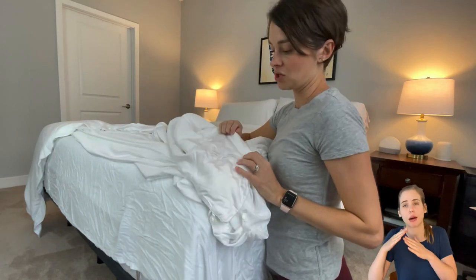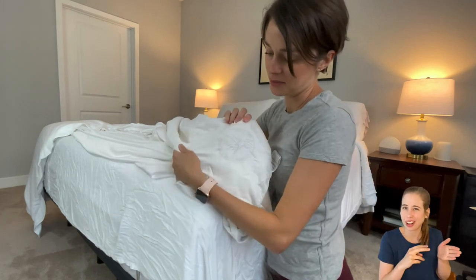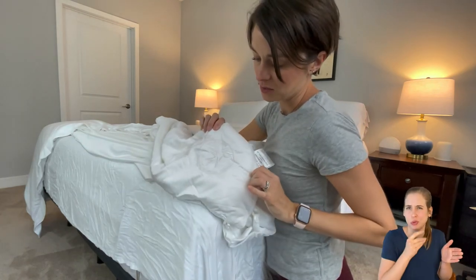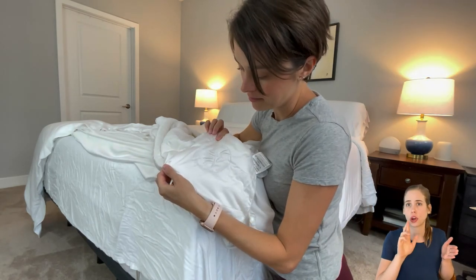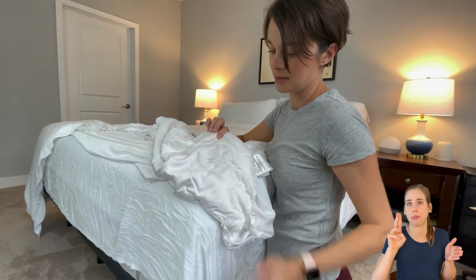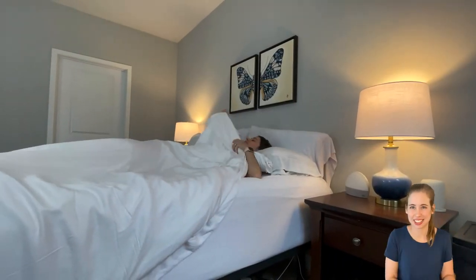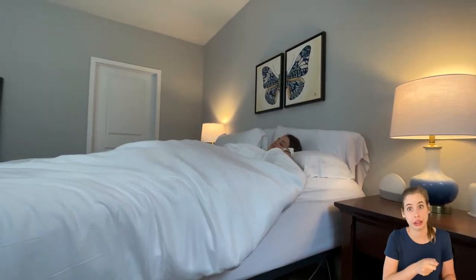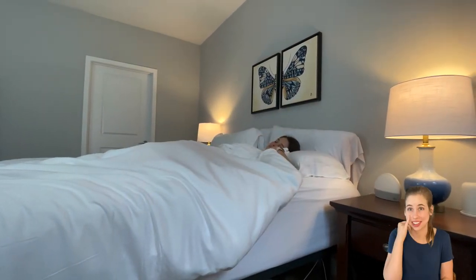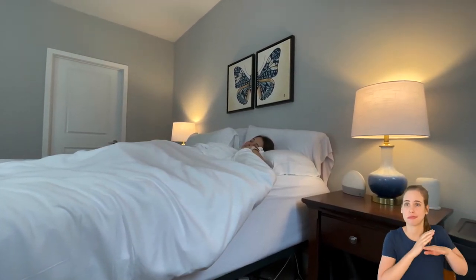I also want to mention these beautiful embroidered emblems, which are very pretty. It says Cozy Earth Premium Bamboo Bedding. So all in all, guys, these are amazing sheets. We've absolutely been loving them. They are super soft. So if you're looking for some really soft, hypoallergenic, organic sheets, this is definitely the way to go.